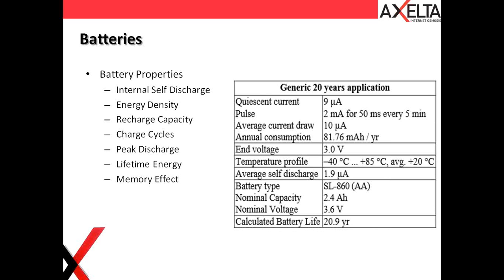A quick look at how you can achieve this 20 years battery life. This is something I've taken from one of the battery manufacturers' data sheets. Let us consider a quiescent current of your network as about 9 microamps. There is some pulse-based communication happening, most likely RF-based communication. Based on all these factors, you get the average current draw, and if you consider other aspects related to self-discharge, using about a 2400 mAh battery you can actually achieve about 20 years. And believe me, this is not something which is not possible.